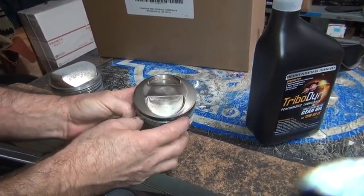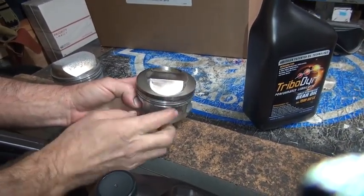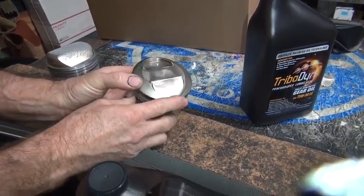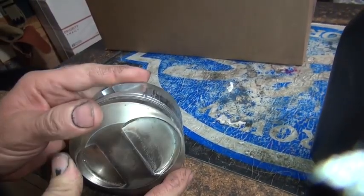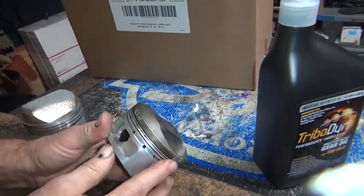This is a real high compression piston. My bike is 12 to 1. It's more like a 13 to 1 piston, but I have extra deep valve pockets for my big cams. You can still see where the valve hits a little bit. Where's that on the edge? Let's see. Yeah, it looks like a valve was hitting a little bit.